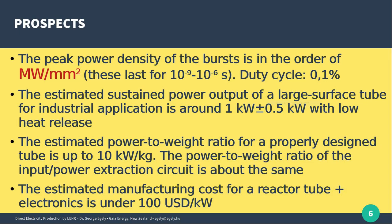To conclude this talk, here are some data about the prospects. The peak power density of the burst is in the order of megawatts per square millimeter. This is not a mistake, because it is sustained only for a nanosecond to millisecond time range, each small explosion. The duty cycle is under 1 to the 1000. The estimated sustained power output of a large surface industrial tube is around 1 ± 0.5 kilowatt with very low heat release, based on the test results.